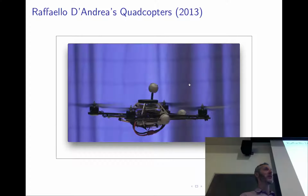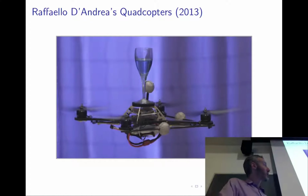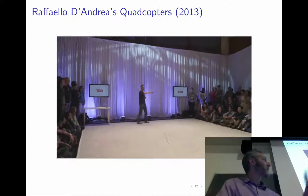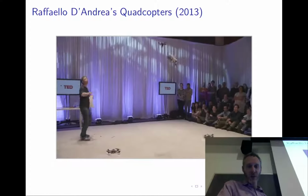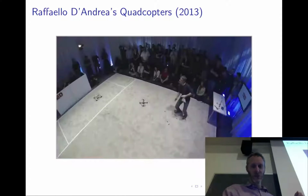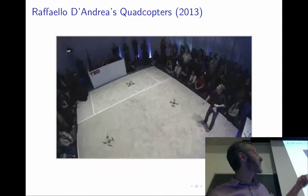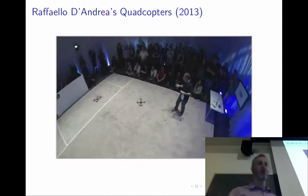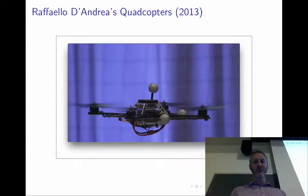Now we're starting to live in the era of drones. This is a video from one of my colleagues, Professor D'Andrea, who's resting a glass of water on the drone in the center. He's now controlling it with a wireless joystick. The drone does not drop a bit of water. Now he's playing catch. Notice the human dropped the ball, not the robot. So one of these days we'll be able to play catch with our drone. This is actually a TED video, so if you Google D'Andrea TED, you can go and watch the rest of this video. It's super, super cool. He is a professor at ETH in Switzerland, in Europe. So that's quadcopters or drones back in 2013.